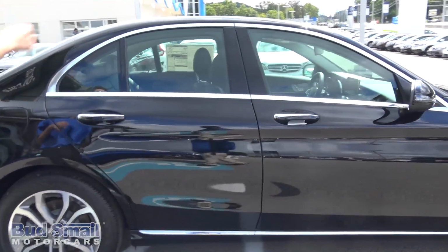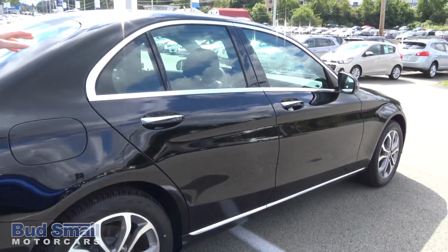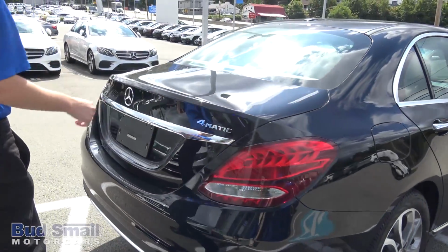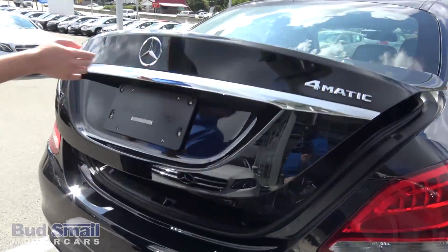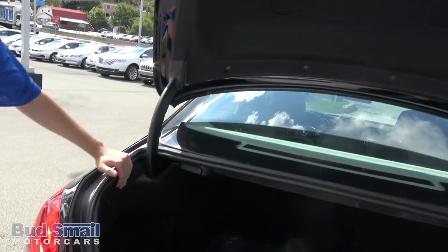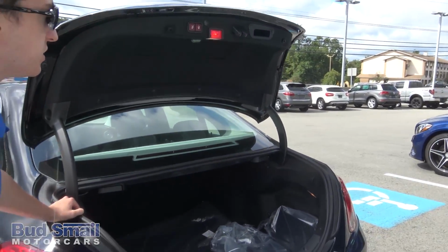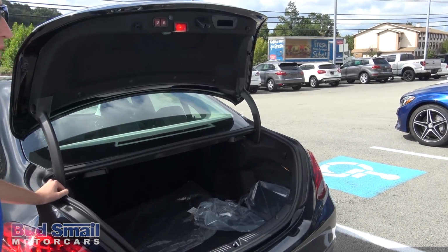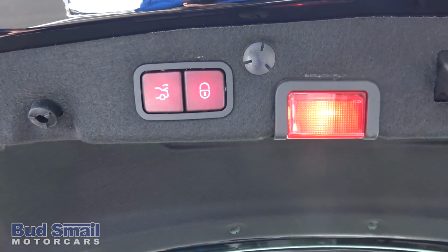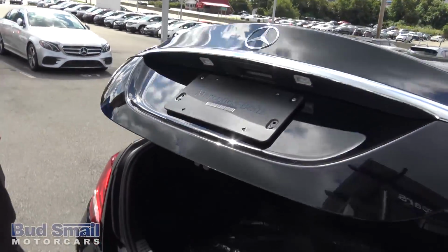Moving around to the side, you can see the nice chrome trim around the windows, matching with the side skirting on the bottom, the belt line all in chrome, as well as on the door handles. And coming around to the back, you can see the LED tail lamp assembly design. A lot of nice space in the back and the trunk. Another nice feature that Mercedes integrated on a lot more '18 C-Class models, unlike on '17, was the electronic trunk closer. So several of these vehicles feature the hands-free access with the electronic trunk closer, similar to our larger sedans. Makes it real easy to take care of everything in the back.